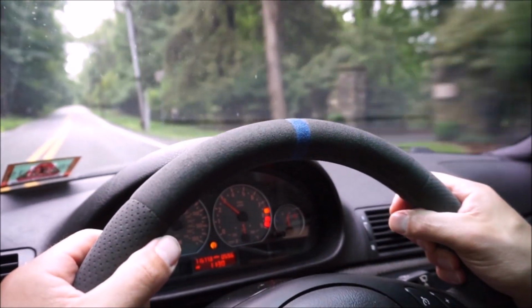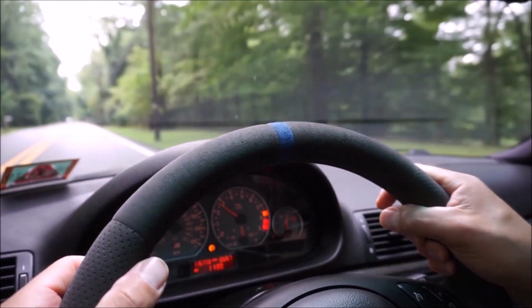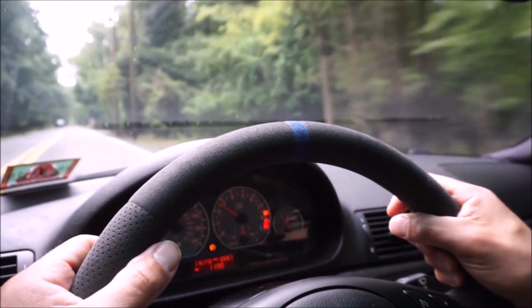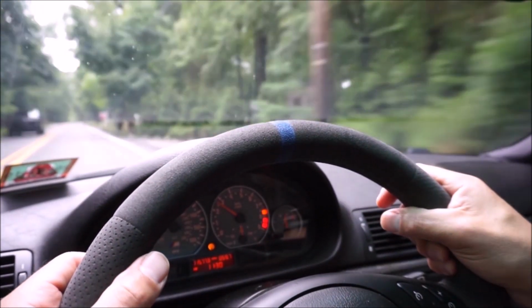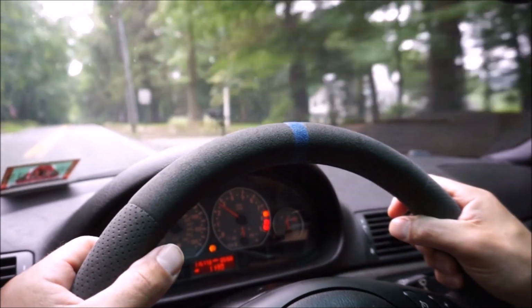Now the power's up high for the S54. It's 333 horsepower, 262 foot-pounds of torque. This car's got headers and a mid-pipe, so it's probably making more than that. It's also got, you said, an Evolve too, right?